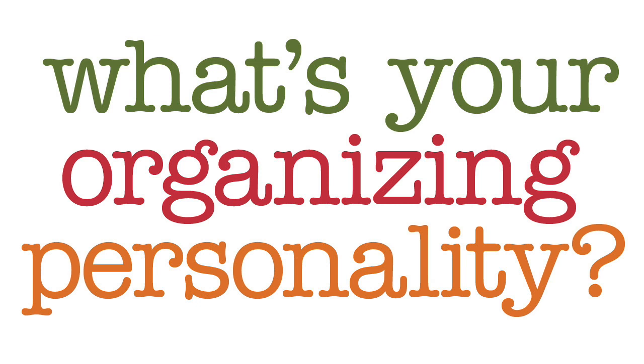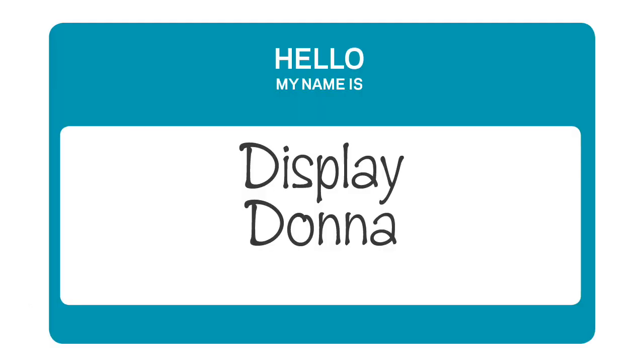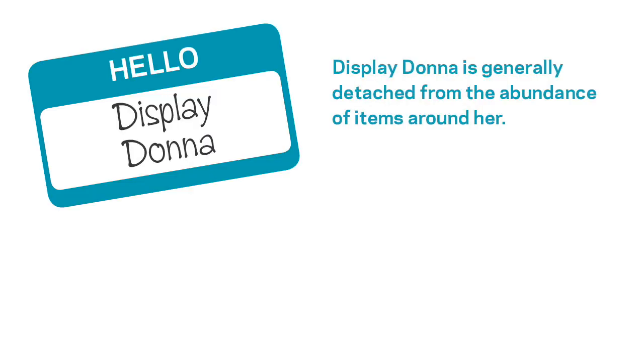Week 2 is Display Donna. Display Donna is generally detached from the abundance of items around her. She doesn't view them as clutter. They're just a fact of life.